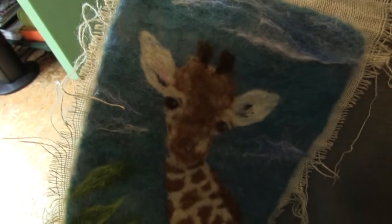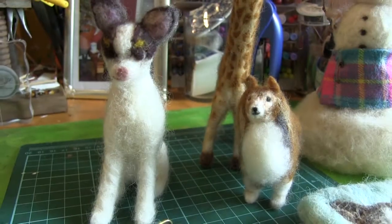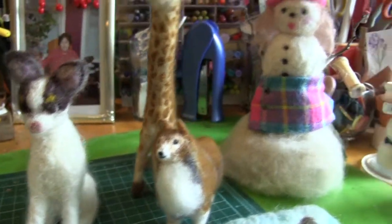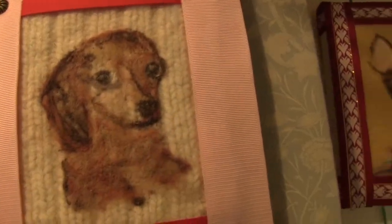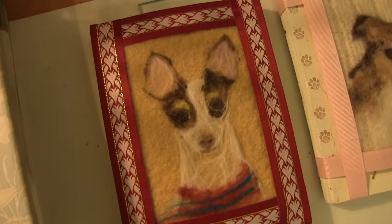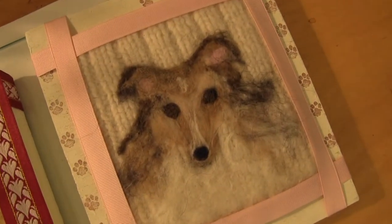And I try to give the animals, if I'm doing animals, a little bit of a soul or personality. I do love animals, and somebody had mentioned that it seemed like most of my work, they all seem like they're smiling. But I guess I see animals sometimes, they make me smile and they kind of have a little smile on their face too.